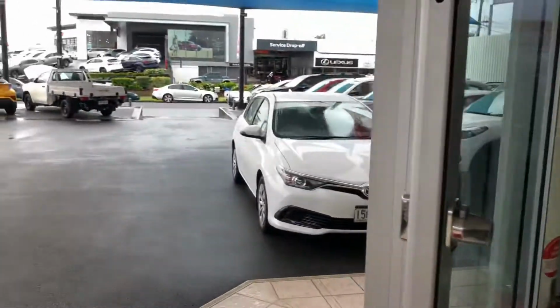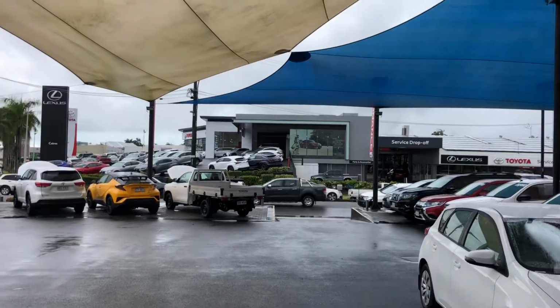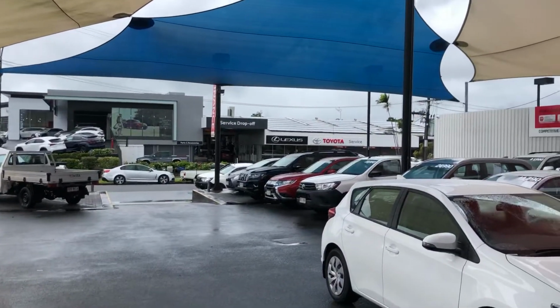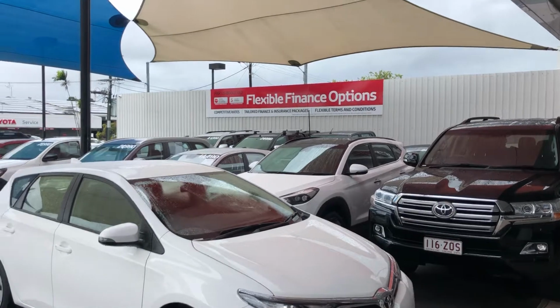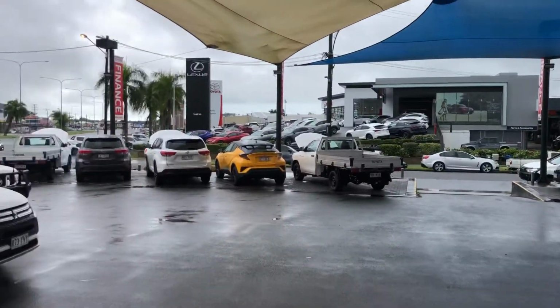So Pacific Toyota run two large pre-owned vehicle yards, as well as a new vehicle dealership and a Lexus of Cairns dealership just across the road. Our pre-owned vehicle department is actually one of the largest in Queensland, if not actually Australia. We produce anywhere between 127 to 151 pre-owned vehicles a month, and send about 30% of our stock between here and Brisbane.